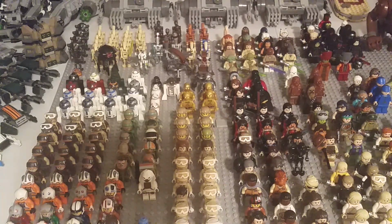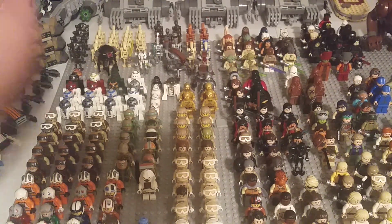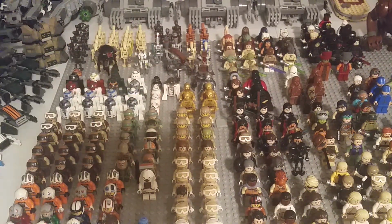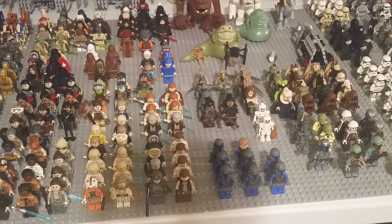4 super battle droids, 5 commando droids, 3 spider droids, 1 Geonosian droid, 3 assassin droids. I'm missing 2 because they're in pieces. 3 pilot droids, 1 security droid, and 1 commander. I have another commander somewhere, and 2 more security droids somewhere, but they're broken to the point where the arms and legs are actually broken.